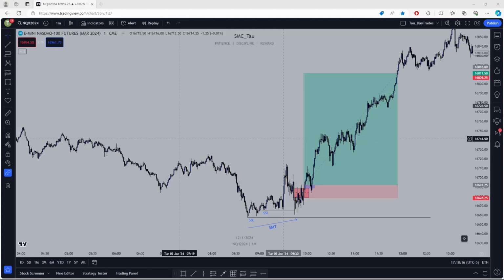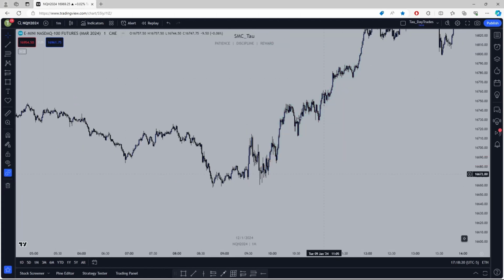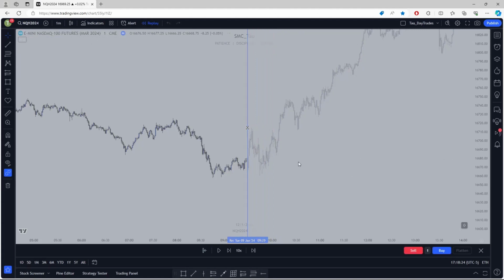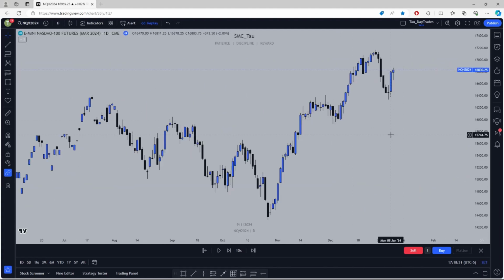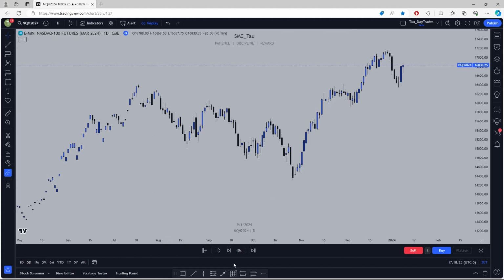So on Tuesday, as you guys can see, let me clean out my chart over here, to get into details properly. I'll just skip to here. So Tuesday, I was bullish on the day. If you guys look at the daily chart, we have this previous all-time high, right? So this is the high of July 2023. This was the highest Nasdaq had been.